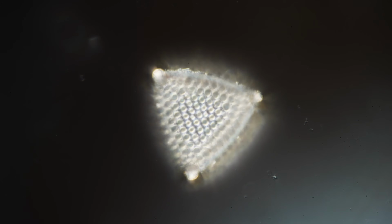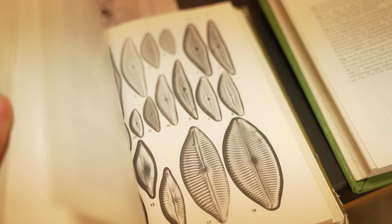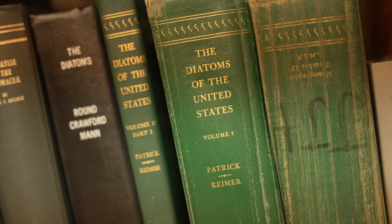In 1963, when the diatom class started, there were 9 people in the entire United States who were studying diatoms. Today, that number is over 400. There was 1 graduate program at Iowa State that actually might train people in studying diatoms. So when the class started, it was the first of its kind. Over time, it became this worldwide center for learning and understanding and research on diatoms.